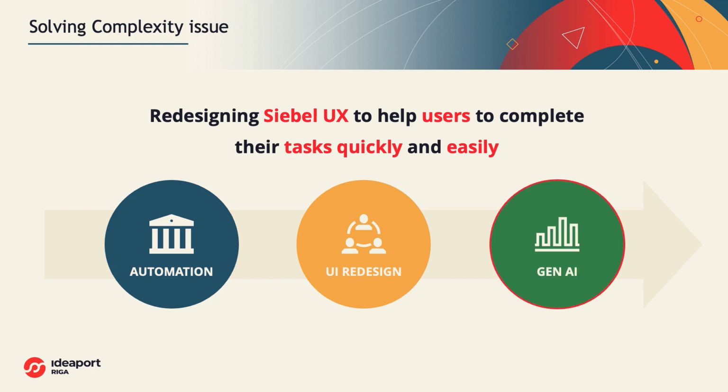Good news is that generative AI gives us a massive boost in Siebel user experience redesign. So we can take automation to the next level and streamline the user flows in a way we couldn't do before. And without going further into theoretical discussion, let's just jump right into the demo. This is how we like it at Ideaport Riga, the live demo. While in this demo we'll focus on inbound email processing, generative AI can help us to reimagine and redesign other scenarios: sales, back office, or call center. So it's demo time.